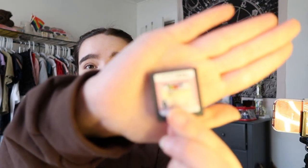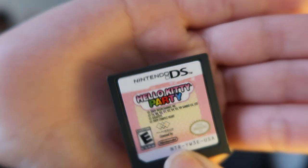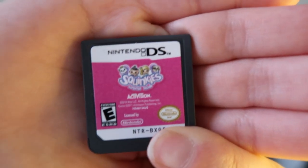Because that's so crazy. I'm gonna try to show you guys these because they're so funny. I don't even have the cases that these came in. There's the first one. And then the Let's Draw one, I'm not gonna show you guys that one close up because it's nothing special. See the Squinkies, what the heck? That's crazy, anyway. Then we just have a Mario Kart for the DS. I'm not gonna show you guys that one either because it's pretty self-explanatory. And then this one is Monster High Ghoul Spirit.